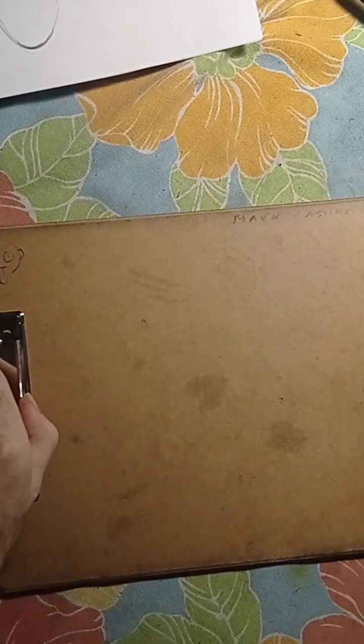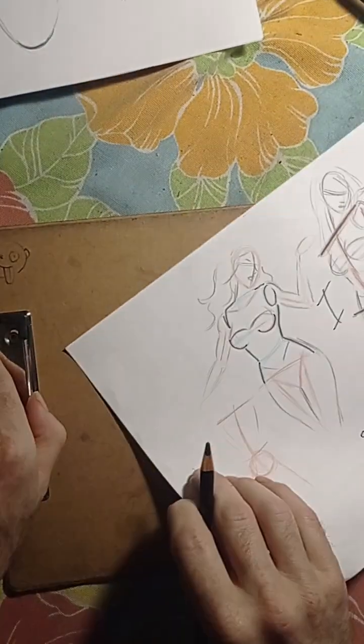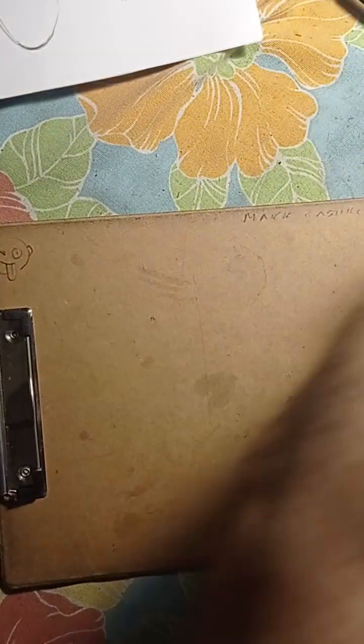Let's put this aside. I plan to glue this afterwards. And perhaps I'm probably going to end up doing two videos on this. And it looks like all my paper is finished.